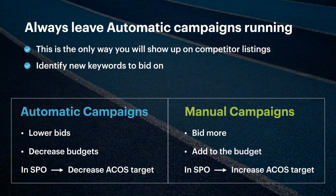Perfect. And this is going to sort of evolve over time as well, right? So you could start off your auto and manual campaigns if you're just creating them today with the same budget, and then over time start to reduce the budget on your auto and increase it on the manual. Yeah, exactly. And as Ryan had mentioned, doubling down in the manual, that's where you'd want to add to the budget and bid a little bit more and increase your ACoS targets.